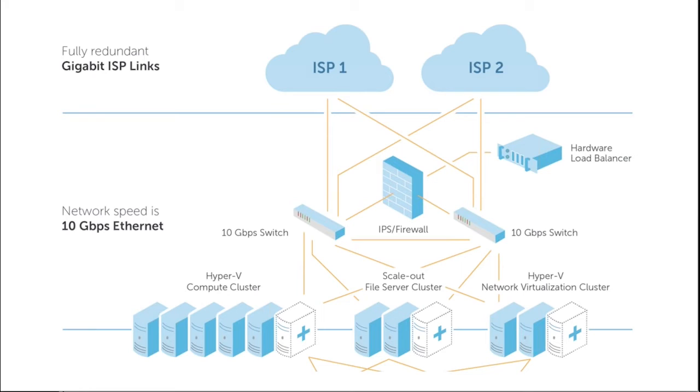Our storage is through scale-out file server clusters. Again, a lot of redundancy built in, and our virtual network is through a technology called NVGRE. Again, in a completely redundant infrastructure, redundant pods. Basically, what I'm saying is it's very redundant. Every component is redundant through the whole stack.